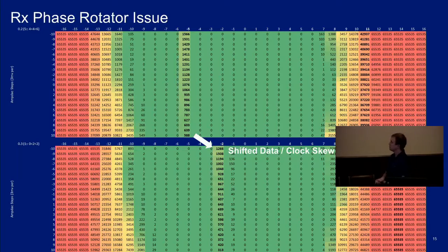But if you look closely, you'll see a column of errors right in the middle of our data eye. And this really confused us right away. We weren't sure what we were looking at. We actually thought it was something in the lab. We didn't think that this was real. And then we started to notice that exactly 16 steps away, there was this same column of errors. And that was really intriguing. That was our first clue that we were onto something here.